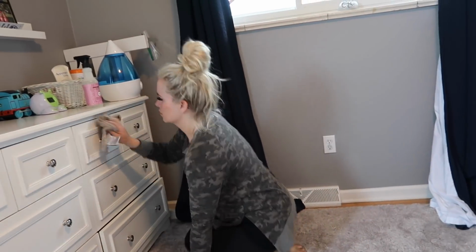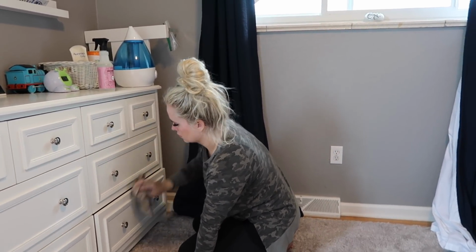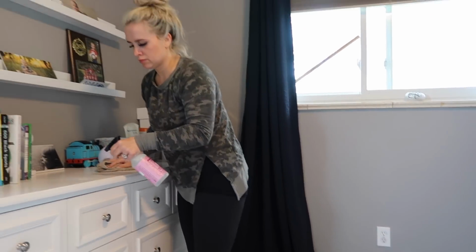I just recently gave Preston's dresser a good deep cleaning, so today I am just gonna go over it really quickly just to wipe everything down.